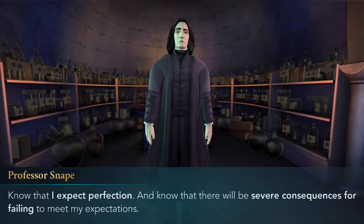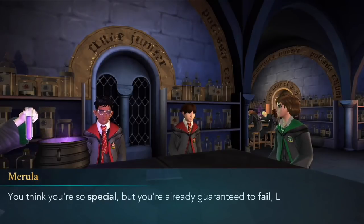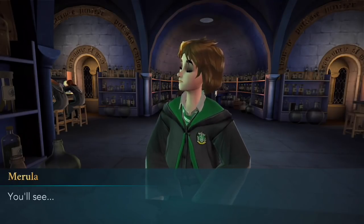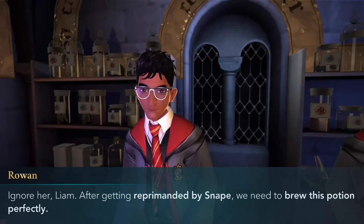Know that I expect perfection, and know that there will be severe consequences for failing to meet my expectations. Let us begin. You think you're so special, but you're already guaranteed to fail, Grapefruit. Hey, what's that supposed to mean? You'll see. Uh-oh, that chick is in my class. Ignore her. After getting reprimanded by Snape, we need to brew this potion perfectly.